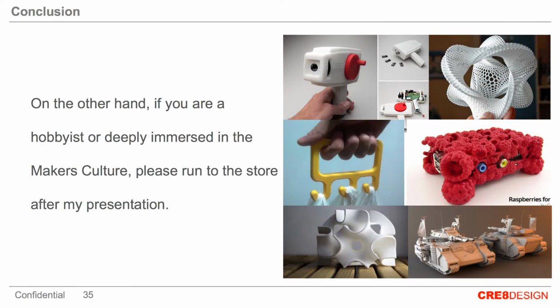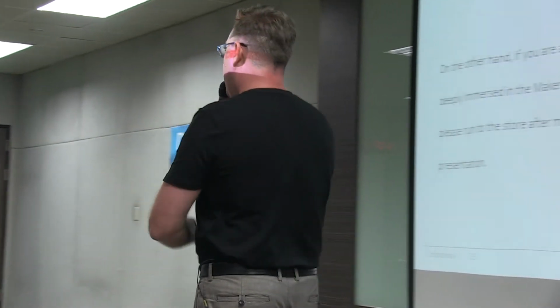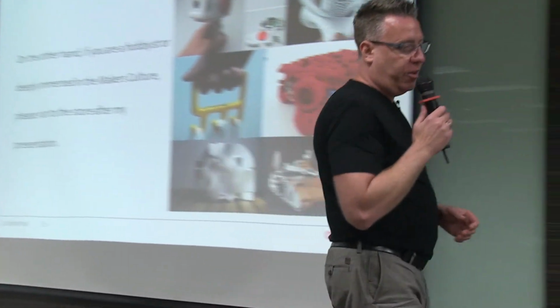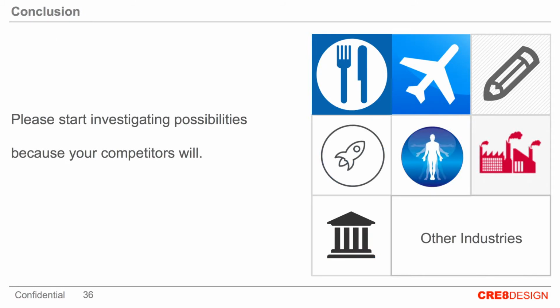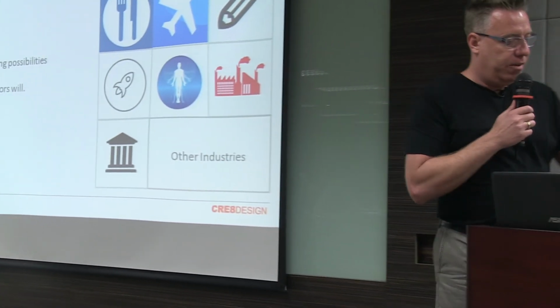On the other hand, if you are a hobbyist or you're deeply entrenched in the maker culture or the maker movement, after this presentation, run to your first store and go buy a 3D printer. You will love it. This is exactly what you would like to have in order to make your equipment. In any industry, the chances are that 3D printing is somewhere going to be used in your pipeline. So if you are not looking at it, please start investigating it, because others are going to do it, and you're going to run behind and you're going to lose market share.